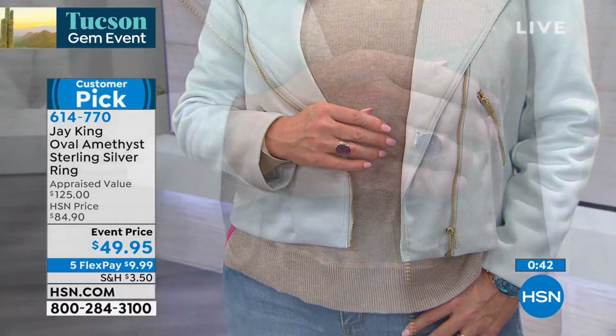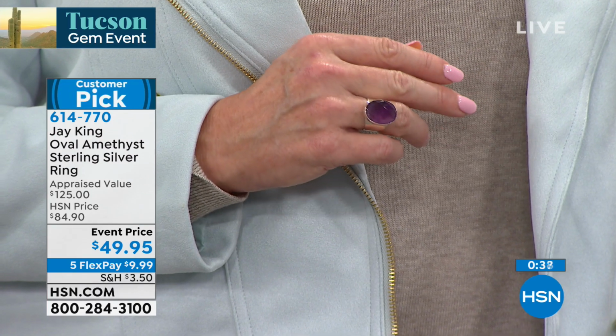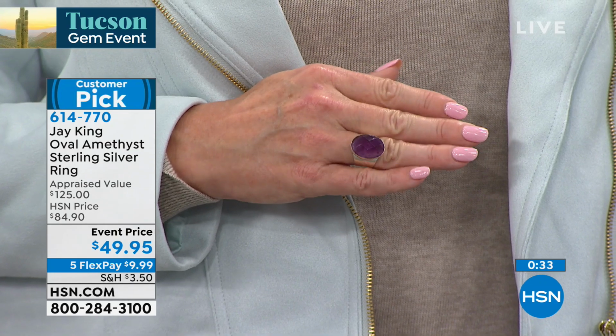When I saw the price on this, that's like a jawbreaker. Well, when I saw the price on it, I went, breathtaking stone. Yeah, that's not going to happen again. Limited quantities, but I want you to know that it is available for you, $49.95.